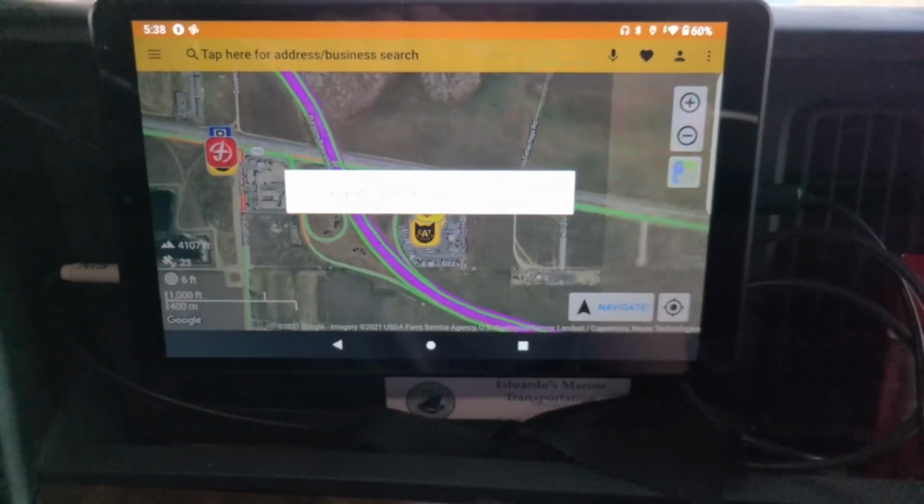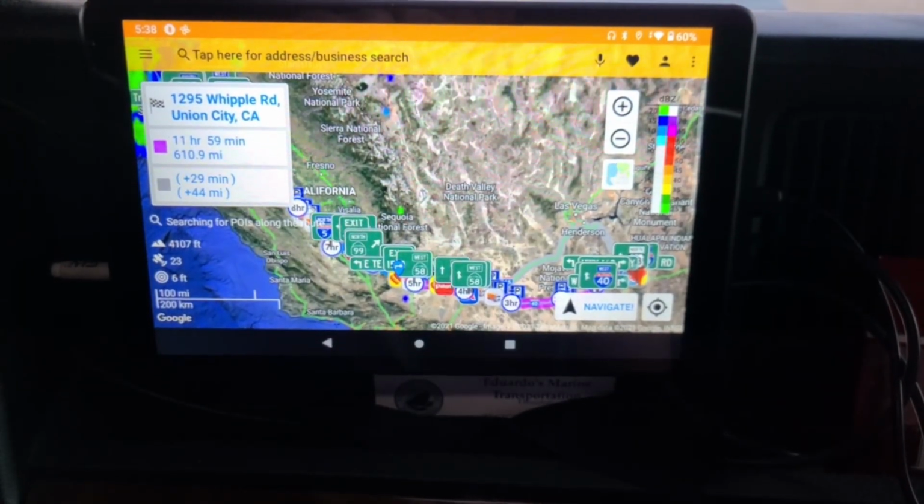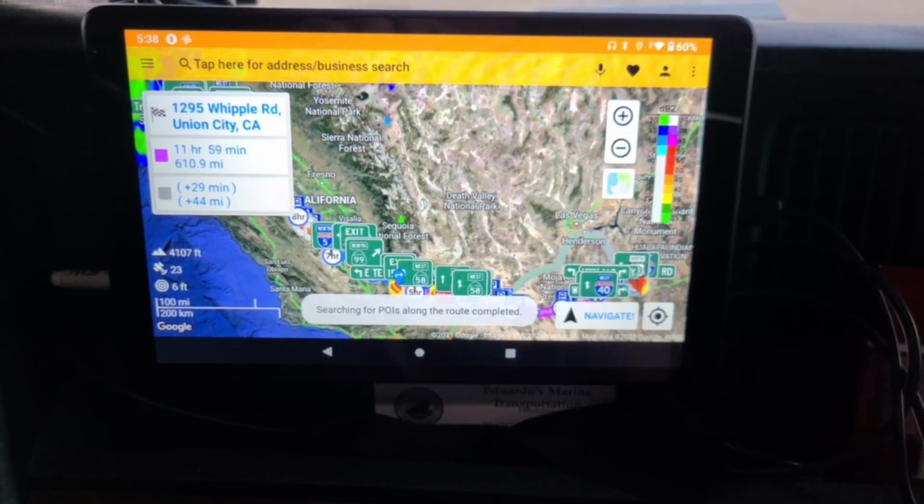So hit create route. I've really found that using this app has really been able to help me maximize my ELD.